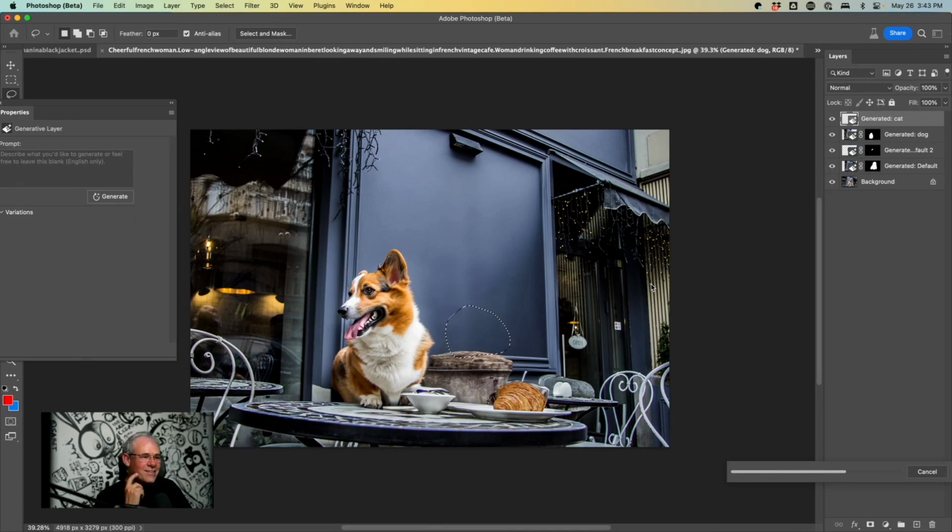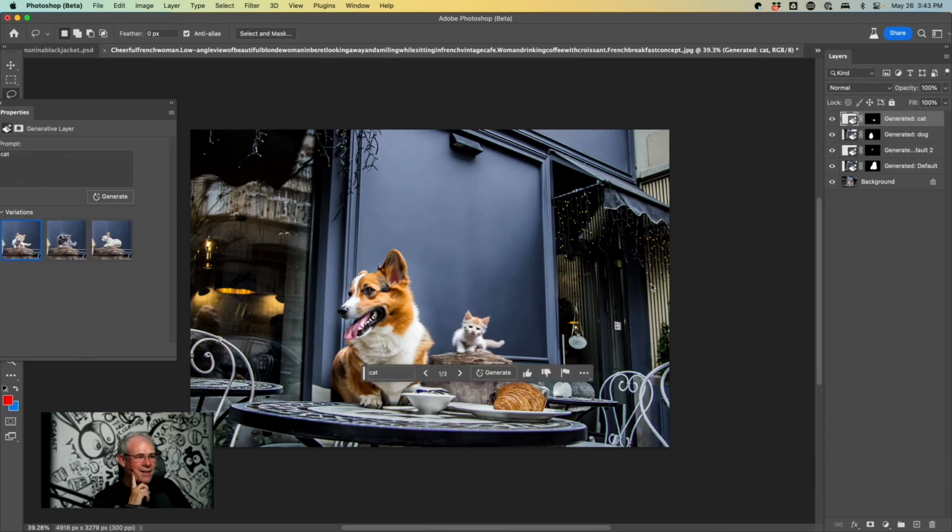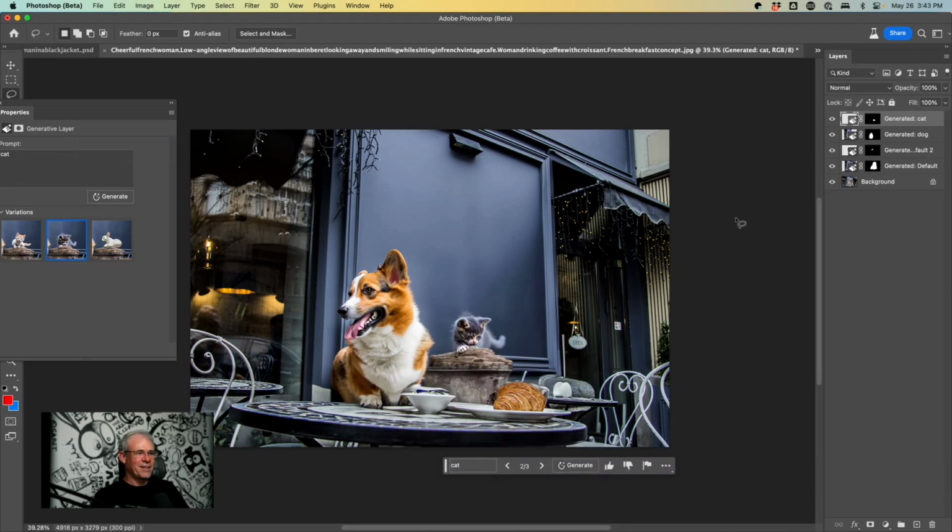Right. So I mean, it does kind of... It's just playing. Look at that. Look at that. Wow, that one, that's nuts. Look at that. It's built right in. You know, what a concepting tool too, right?